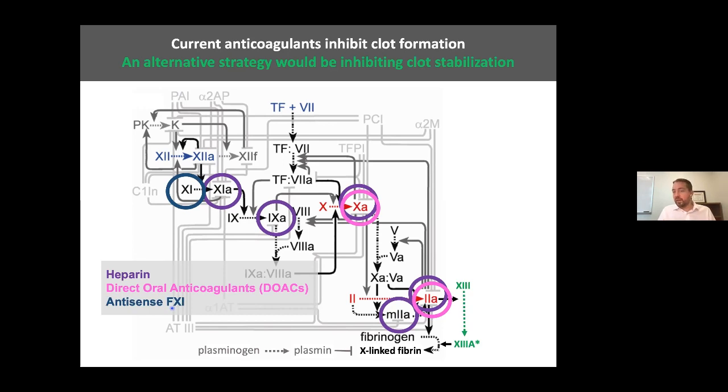But an alternative strategy is preventing the stabilization of the clot. And so this enzyme down here, factor 13, is a transglutaminase that cross-links the clot. And so we suspected that if we could inhibit that, we could destabilize clots that are formed to make them easier to cleave. Or we could directly decrease the concentration of fibrinogen, one of the main components of blood clots.